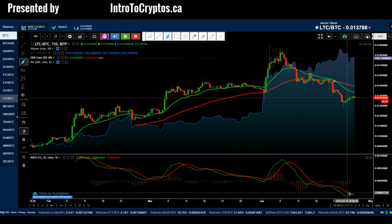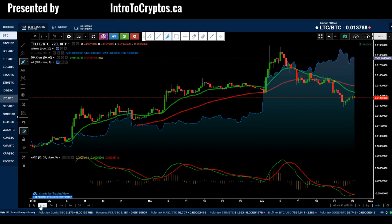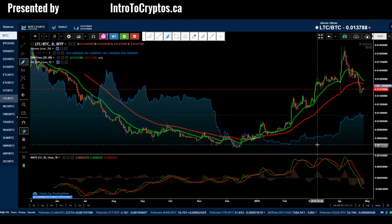Now we're looking at the first bullish turnaround sign, the crossover here that we could have seen in any of these, which is kind of freaking me out. This isn't looking too good here either.